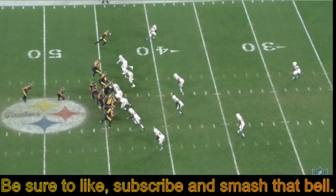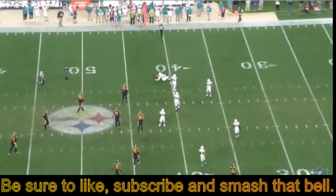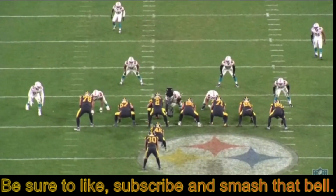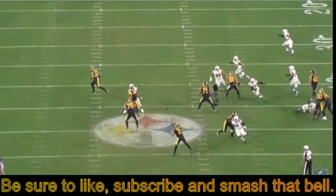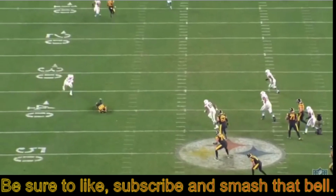Now, this is a terrible, terrible throw. Plenty of time in the pocket, and he dumps it out to McDonald. But he never gives McDonald any chance to get any yards after the catch. And I'm going to assume this is a designed play because of the whole flow. Everything's flowing this way. All the defense is flowing that way. And there's McDonald leaking out. But he throws it into the dirt. And McDonald makes a good play, but, geez.